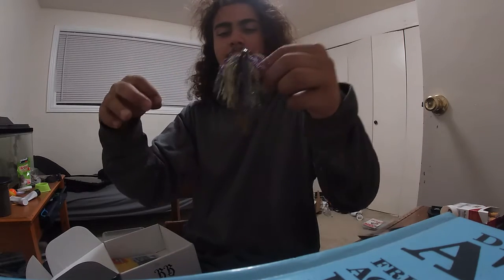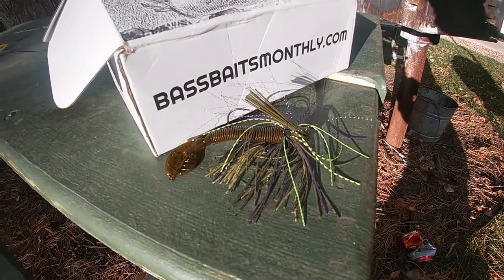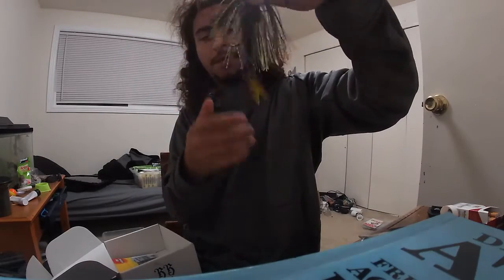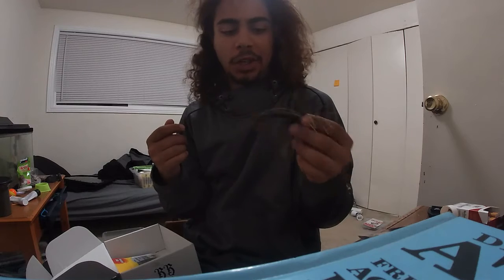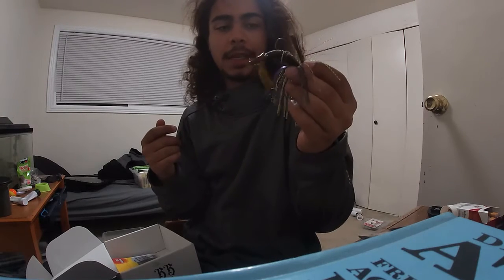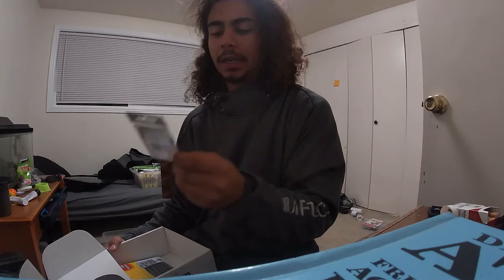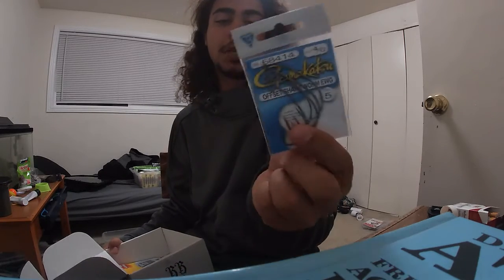Oh yeah, look at that. That'll get bit for sure. So yeah, just a nice little compact, finessey jig profile. These will definitely work for flipping and pitching, but again, I'll probably use them as a trailer for a jig, mostly when the water is cold and they're not really looking for a lot of action, they're more just looking for that profile.